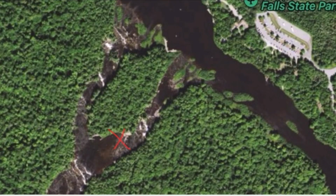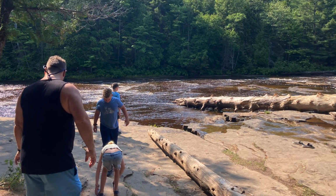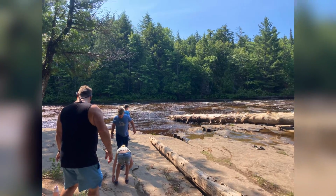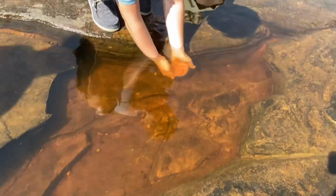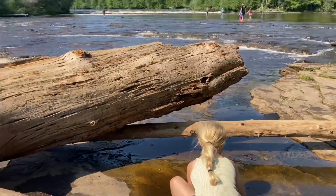Let me tell you about a couple areas we found. The yellow X is where the bridge is, and once we got about a third of the way around the island where this red X is, there was a place you could step off and play in the water. It wasn't deep at all. It was just a nice little place to kind of cool off and take your shoes off and splash around. My daughter thought it would be fun to catch a minnow, and my boys ventured out and played in the water for a bit.